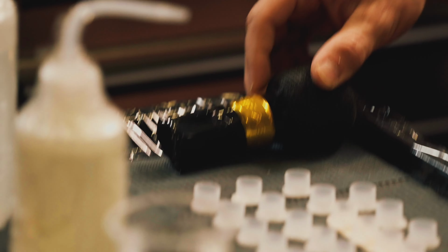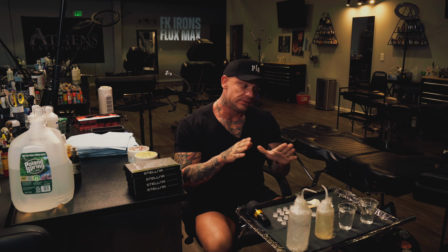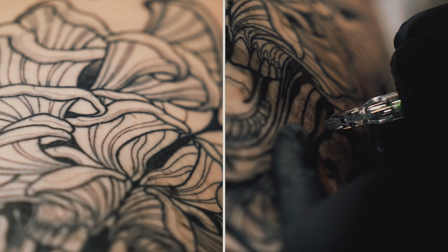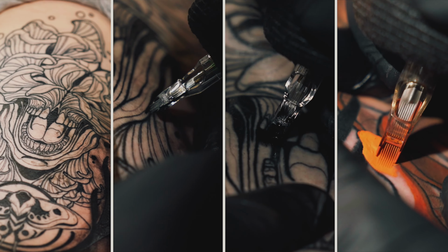I've been using my FK Irons Flux Max. It's a 4mm stroke. I like the long stroke. It helps me do everything that I need to do with one machine. I can line, shade, do black and gray, soft black and gray, and saturate color.